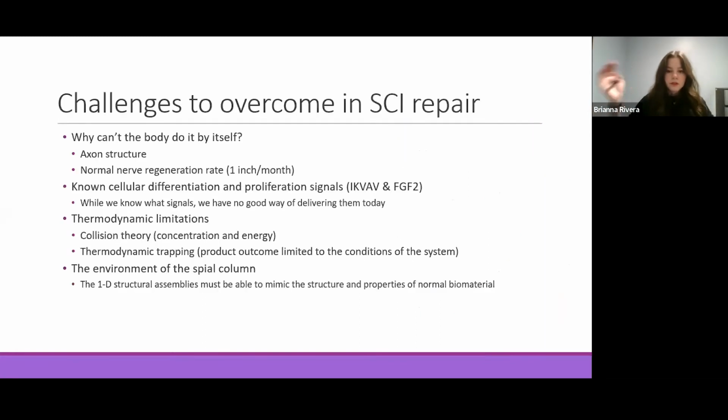All right. So why use peptide amphiphiles for spinal cord injury repair, and what's the significance that they're able to overcome that the body is not? Really, one of the big reasons why the body can't promote regeneration and repair of this type of injury itself is the structure of the actual axons. They're really long and lengthy, so it becomes really difficult to transport all of the necessary molecules for healing to the site of the injury.